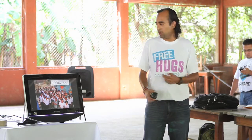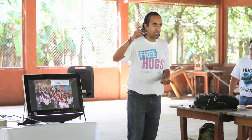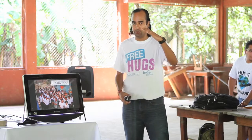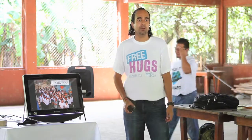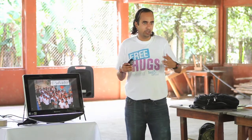Went back to El Salvador, modified the technique, because I don't know how well you can see here, but they have bigger bottles largely in El Salvador. You don't really get so many of these 20-ounce bottles. You have more like 1.25 litre, 44-ounce bottles there. And they're just more common. So they adapted the technique so you could use the bigger bottles.